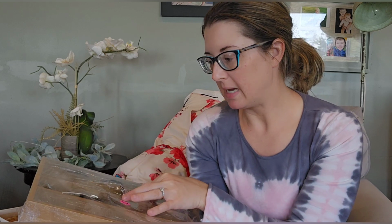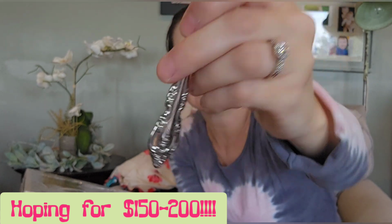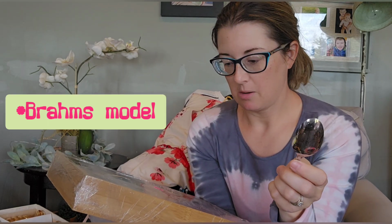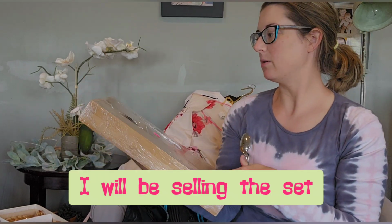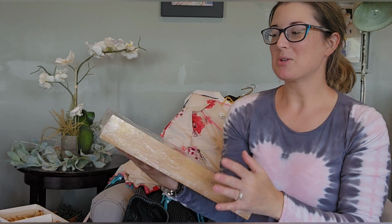But when I opened it, these are very nice, very clean, and they have the etching down here. I did do a Google Lens, and it's Oneida Community Stainless. These are pretty sought after, and I believe there's a setting of at least 6, if not 8, including some big serving spoons. So I think the set could do pretty well. I'm going to say at least $75 to $100, which is great for only $2 with the container.